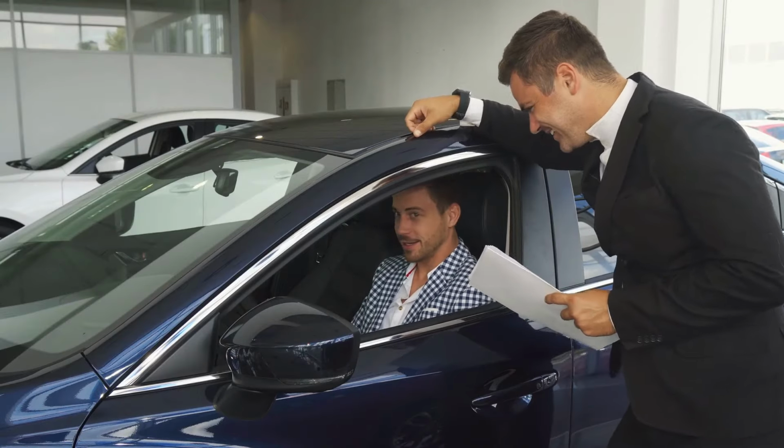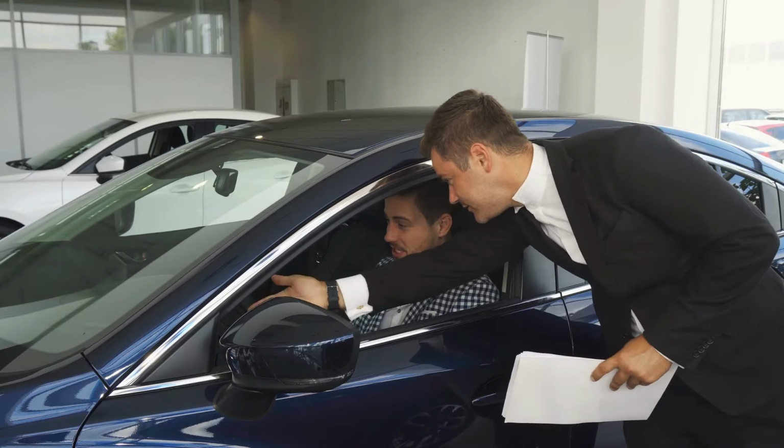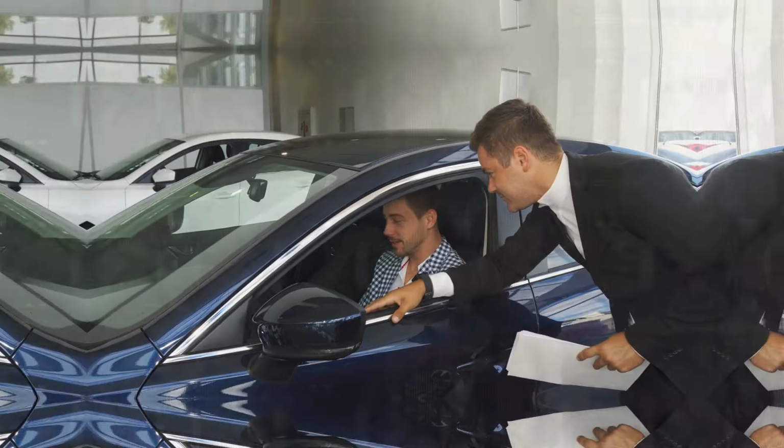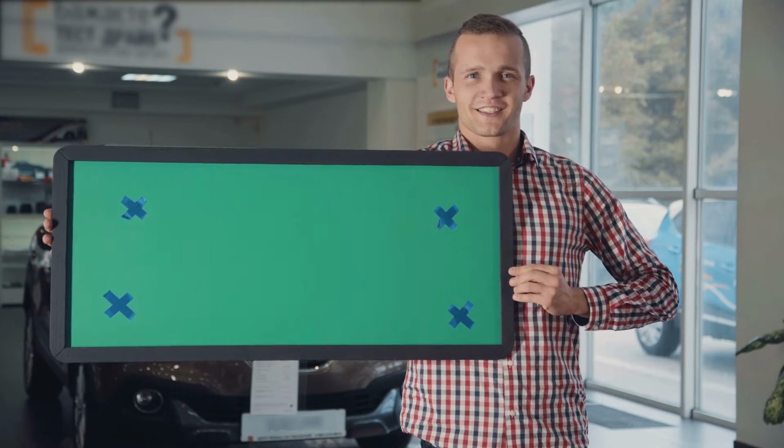The same principle applies to selling your car. The more places you advertise, the more potential buyers you'll reach. And the more potential buyers you reach, the better your chances of finding the right person for your car. So, don't be afraid to spread the word far and wide. You never know where your buyer might be lurking.